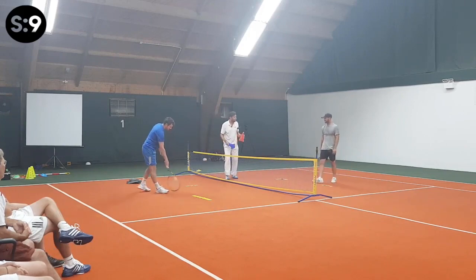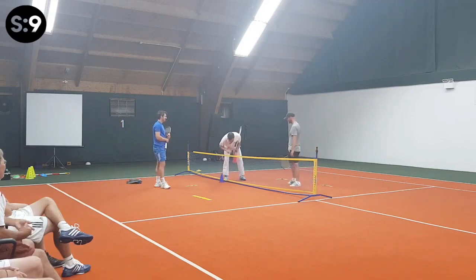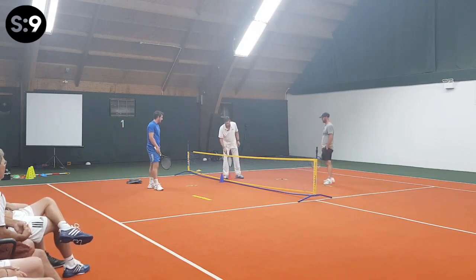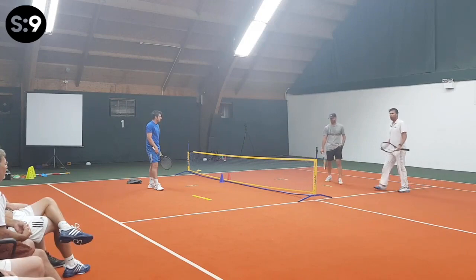This is red car, blue car. Blue because you're in blue, red because you're in black and grey. Okay, this is your car. You've got to play points with each other. If the ball lands outside of the area or hits the net, you move your car up the track to the first lane. If you win again, it goes to the second lane. If you win again, it goes to the third lane where you've won the Grand Prix.